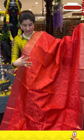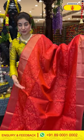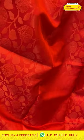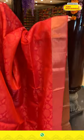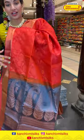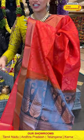Moving on to the next sari, ladies. A red color sari, beautiful sari, with, as you can see, leaves in golden color all over the body. Along with a gray color, golden color border. We have a gray color pallu with this sari, so a little different color combination.